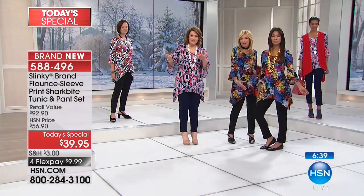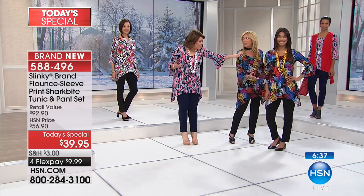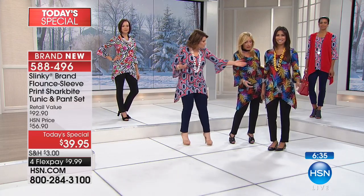Or fireworks. They're so gorgeous. Fun. And there's not a thing that you can't wear with this. You can wear your denim. You can wear pink pants. You can wear red pants.